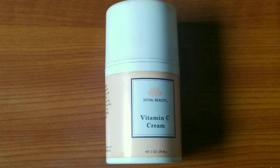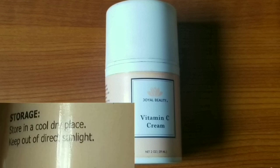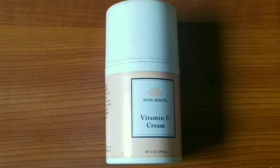I also want to mention that where you store this cream is very important, because sometimes you might discover that a cream is not working the way it's supposed to work, and sometimes you may start saying, oh, this cream is not good, or this cream is a fake cream. But you wouldn't know it's because of the way you have stored the cream.